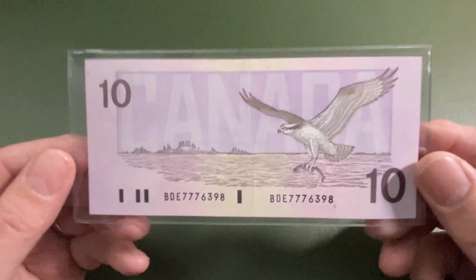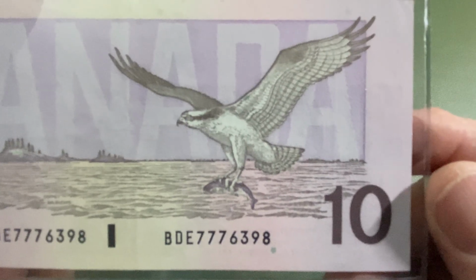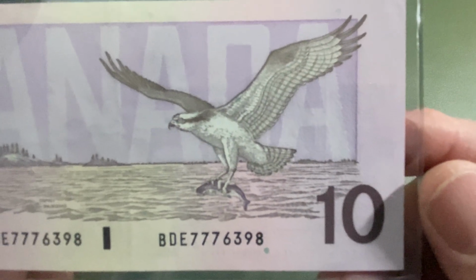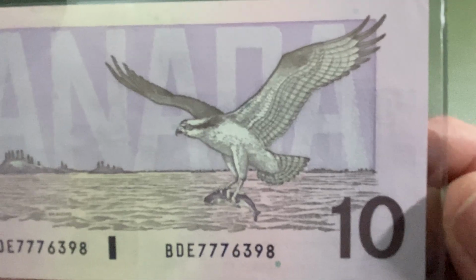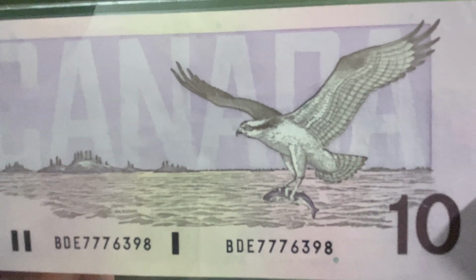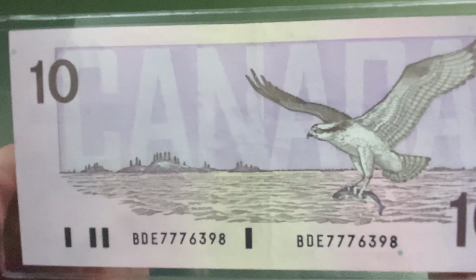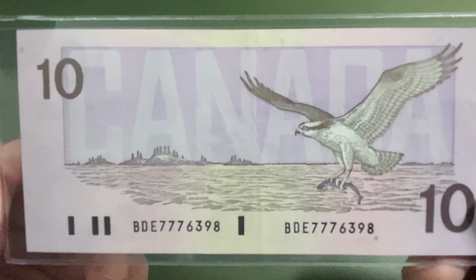The $10 reverse features the dark brown and white osprey in flight, a beautiful engraving. They are easily recognized by the dark stripe extended from the beak across the eye and onto its back. A powerful bird of prey, they aren't eagles or hawks, but simply an osprey, and they measure about 24 inches in length.